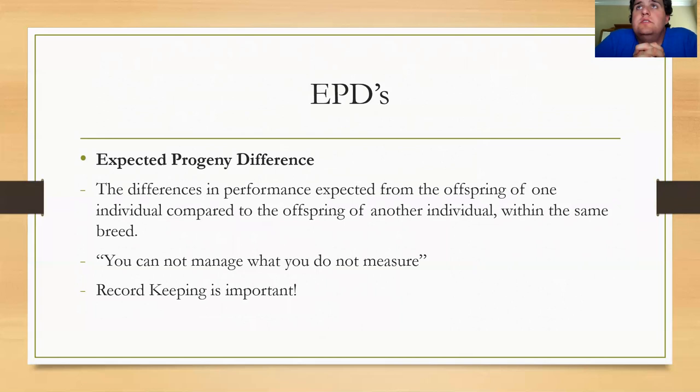EPDs, expected progeny difference. You probably haven't heard this term used very much in small ruminants, sheep and goats, and that's quite all right. This term is used a lot in cattle and even in swine. EPDs haven't been around as long for the sheep and goats, and they are certainly things that can be helpful in selecting for your next generation.